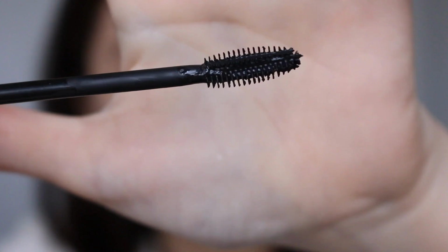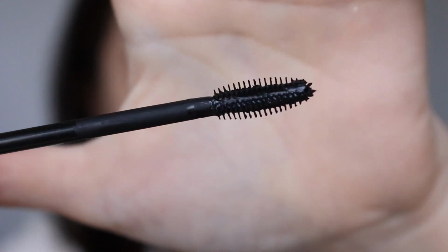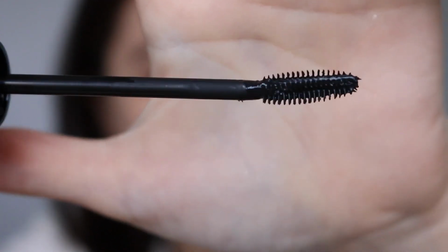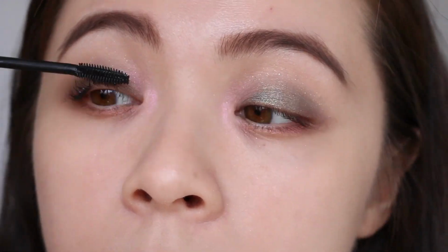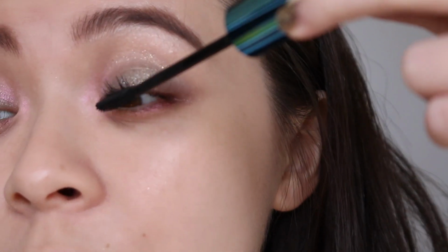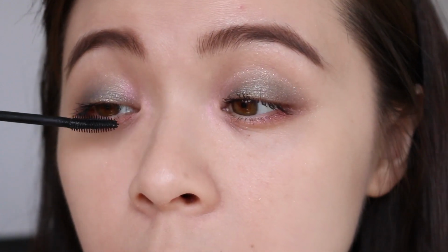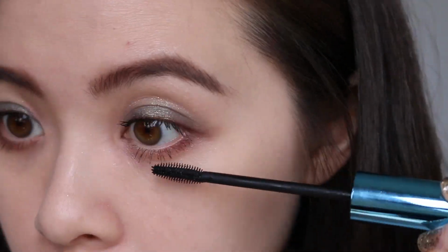I used to really like this kind of bristles because I feel like they are not as clumpy as the regular brush style of mascara wands. I'm not gonna use any fixer for this because I just want to see how it is on its own. Yeah, I remember why I like this kind of bristles back then. It's because they really don't clump the lashes, but I can really tell it's weighing down my lashes already. It definitely is very, very flat.